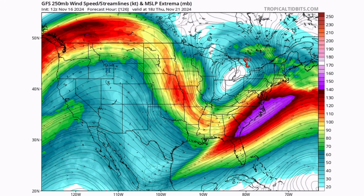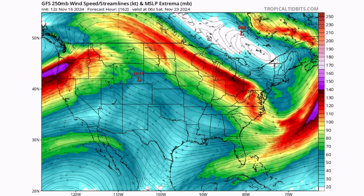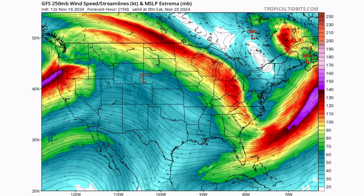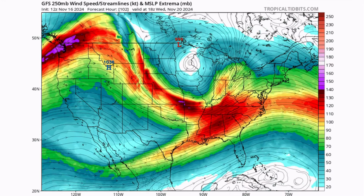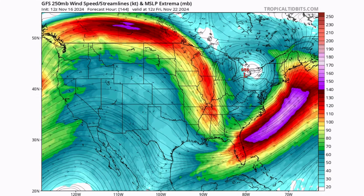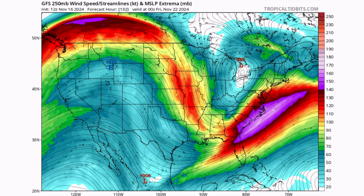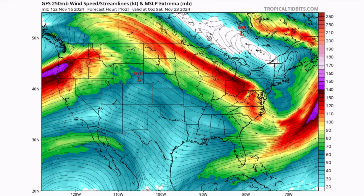So let's take a look at the GFS real quick. We're going to take a look at the GFS, Euro, and Canadian models, the big three global models. We can't look into any high resolution models yet because that has to be really short term, and this is still several days out. But we're going to take a look at the GFS just to show you the general formation of the storm, right?